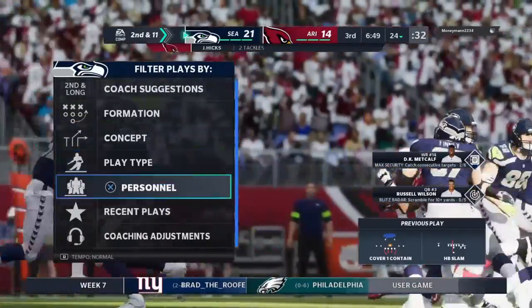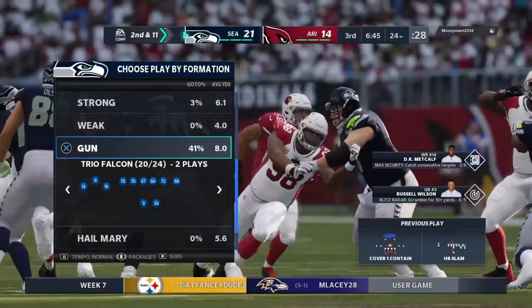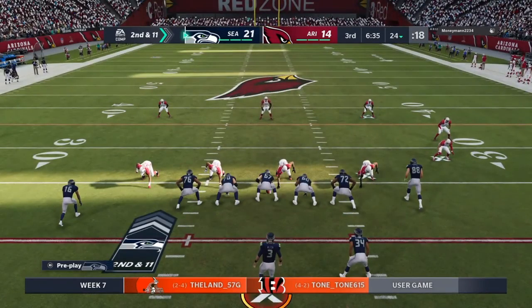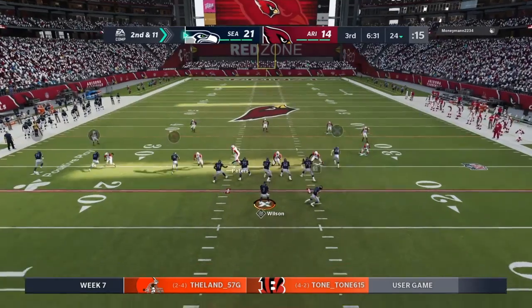And plays like that are exactly what this defense needs here early in the second half to give it a little spark. I think their halftime adjustments, what they talked about, maybe it was just a little inspirational speech. Who knows? But looks like they're ready to go. Ball at the 24 and a 2nd and 11.